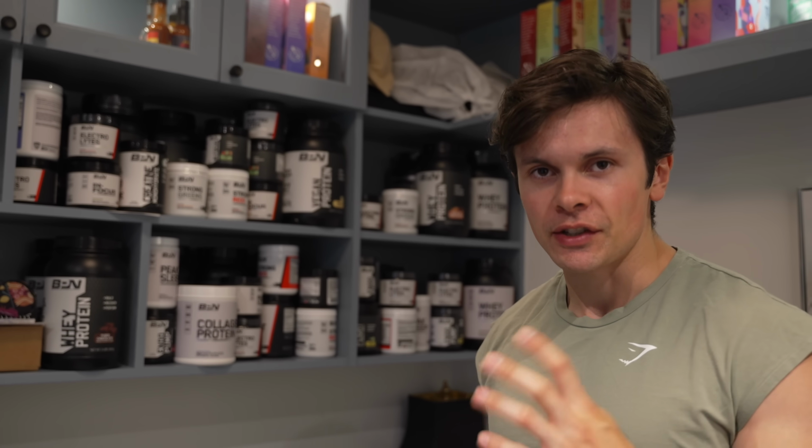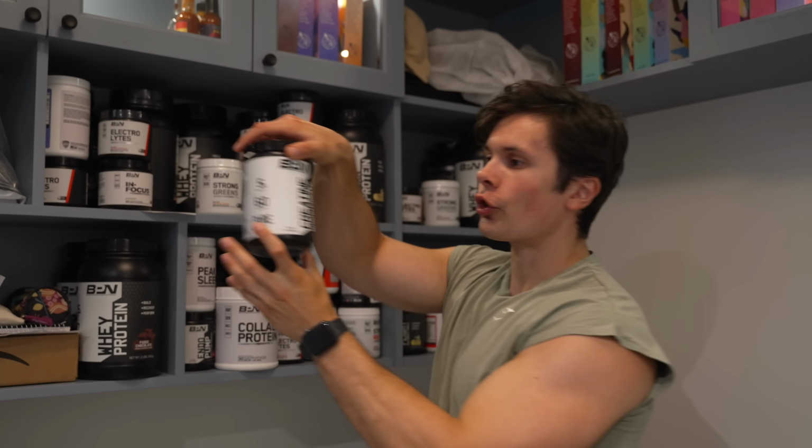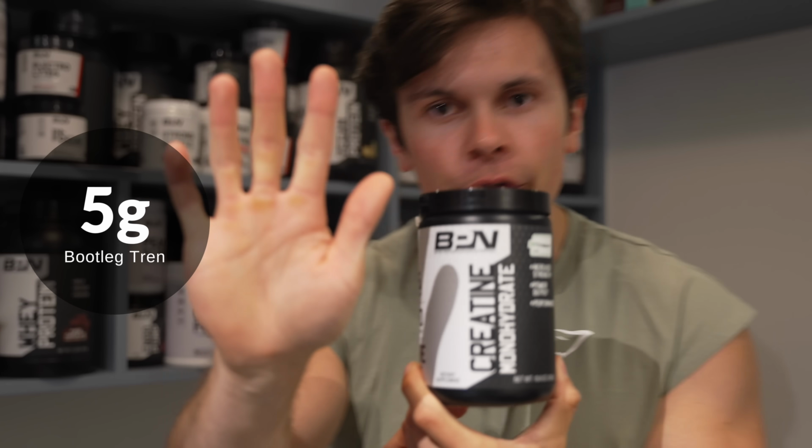The next thing we are gonna talk about is supplements, and I have taken everything under the sun in hopes to build muscle that you can legally buy in a store. Now, as you can see, I take a lot of supplements here, but if I could only recommend one, and I only really recommend one, that is creatine monohydrate, 5 grams a day, baby.